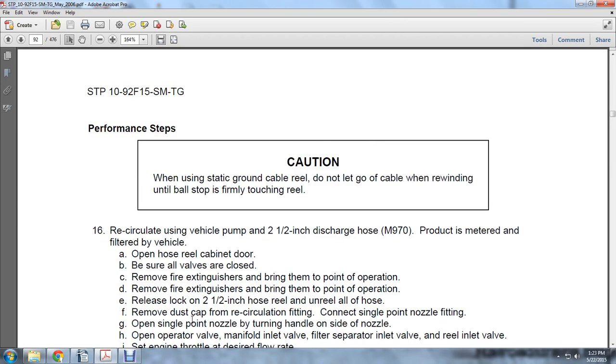Recirculating using the vehicle, the 2.5 inch discharge hose, the M970 product is metered to the filter of the vehicle. Open the hose reel cabinet door. Make sure all the valves are closed. Remove the fire extinguisher. Bring them to the point of operation.